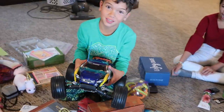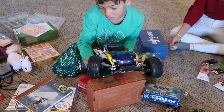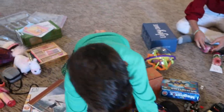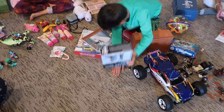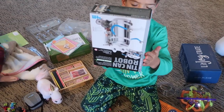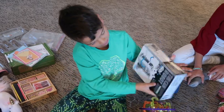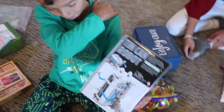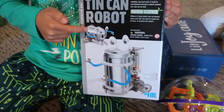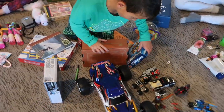The broken receipt car. This is how it's broken. And I got this from my parents, I think. From Klai. It's a tin can robot. You can go like this one or this one. And I got lots of Legos.